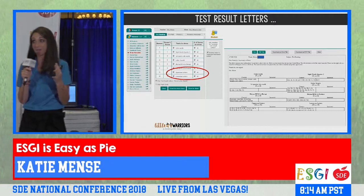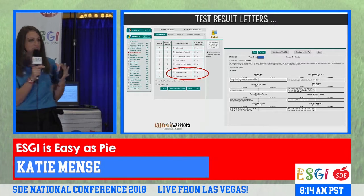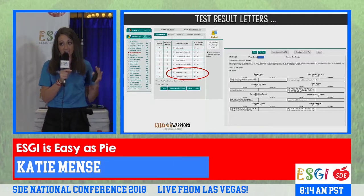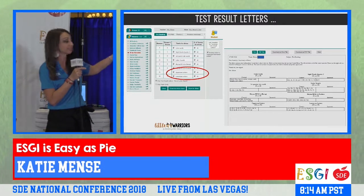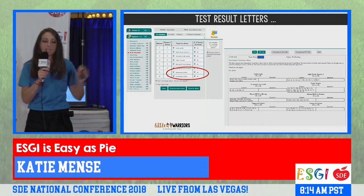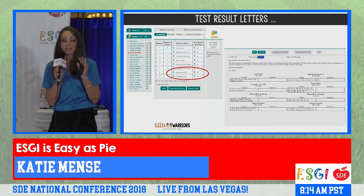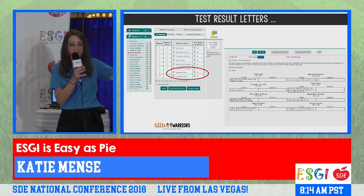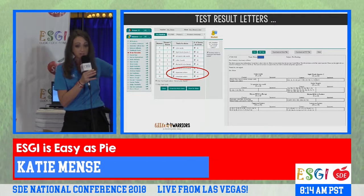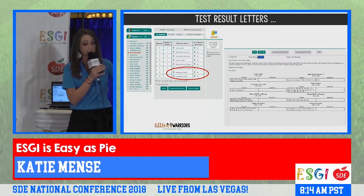This is one of my favorite parts of ESGI. Once you test a kiddo, you've got your whole class tested now. You can just click on test result letters, and it generates a PDF for your entire class. And the letter is just like, "Dear Mr. and Mrs. whoever, this is what your child knows. This is what they still need to work on."